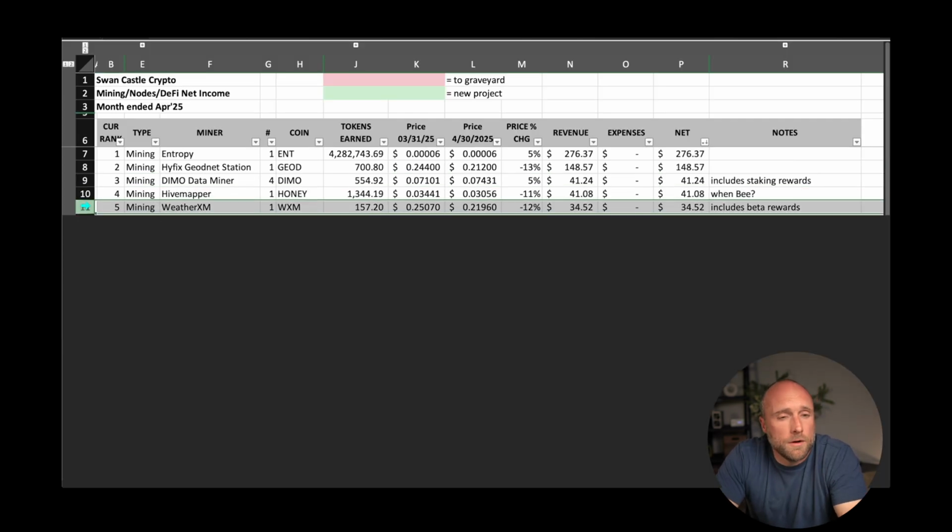Number 5, we have WeatherXM. WeatherXM are weather stations you mount on your roof, and they're creating a global network of collecting weather data. We've been in this project for about 3 years now. Their token just went live last year. So because I was part of their beta, where I tested for the first 2 years, I earned beta rewards. So my rewards are about 50% higher than you would receive if you were just joining this project today.